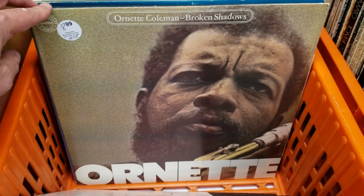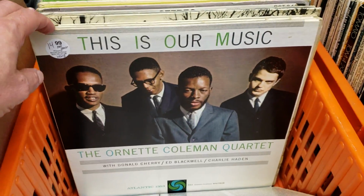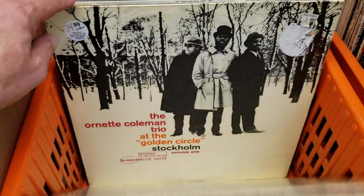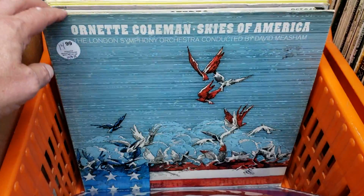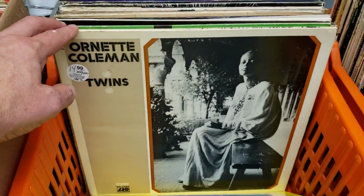And we've got tons of Ornette Coleman, over 15 different titles, actually more, including the ones on ESP. Really nice assortment.